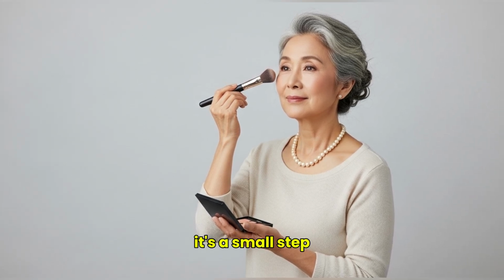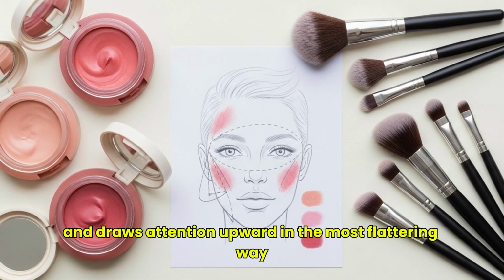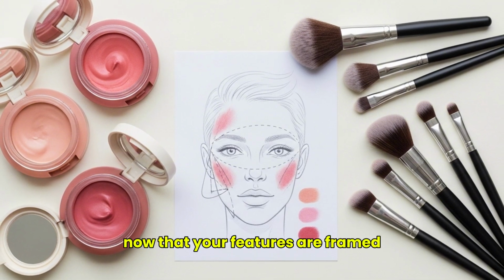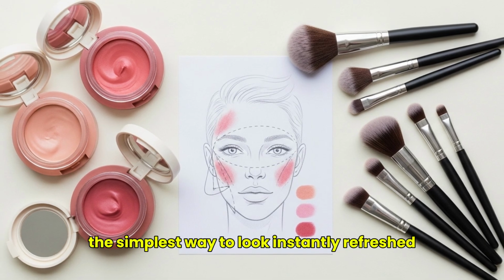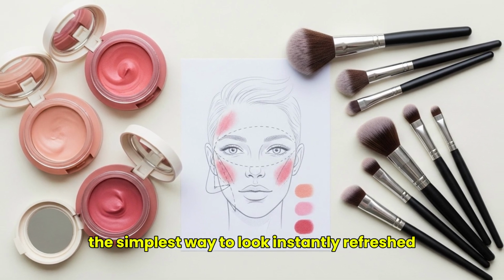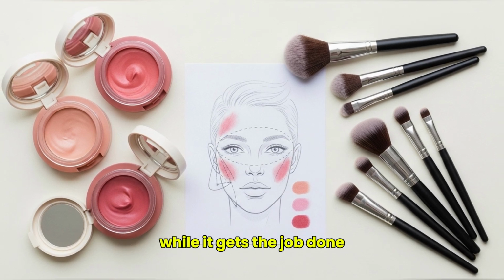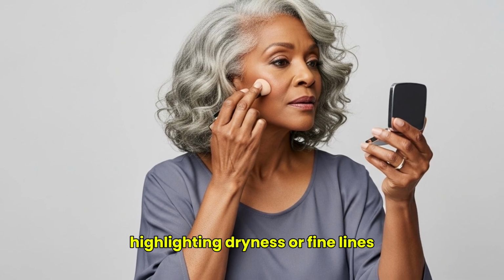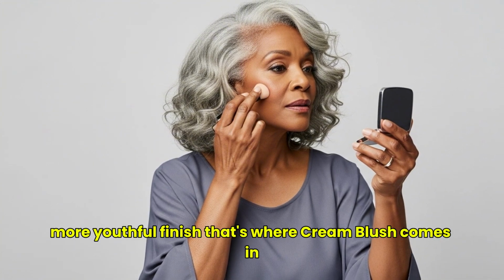It's a small step, but it subtly lifts your entire face, adds balance, and draws attention upward in the most flattering way. Now that your features are framed, let's talk about adding color back to your cheeks, the simplest way to look instantly refreshed. Powder blush can be hit or miss on mature skin. While it gets the job done, it can sometimes sit on top of the skin, highlighting dryness or fine lines. But there's an alternative that creates a much softer, more youthful finish.